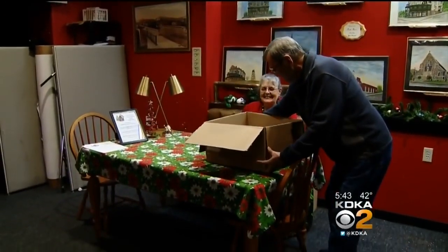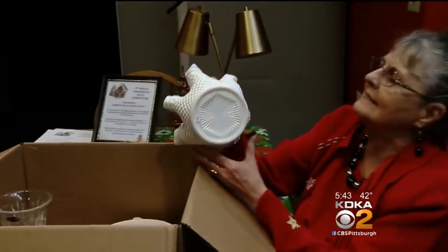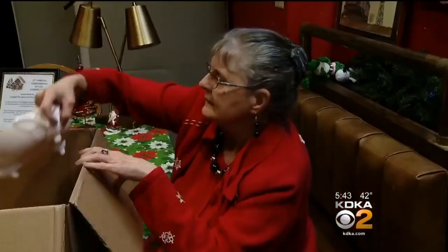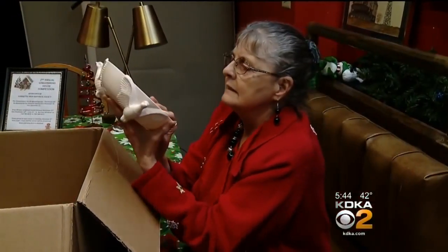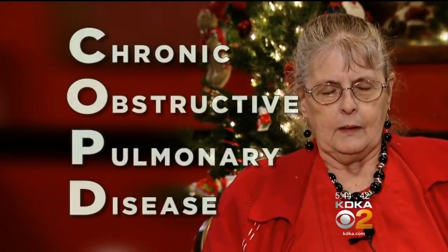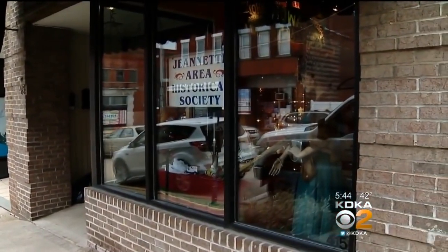Margie Hudson had a hard time carrying things, speaking, housework, simple everyday activities. Getting dressed some days is a major nightmare. You have to sit down, and it's like, I'm not that old. She has COPD, or chronic obstructive pulmonary disease. This lung condition would interfere with her volunteer work at the Jeanette Historic Society.